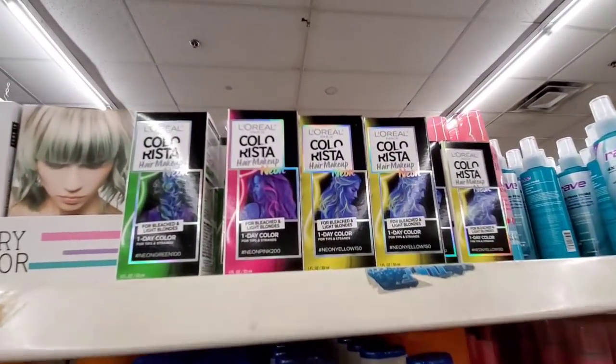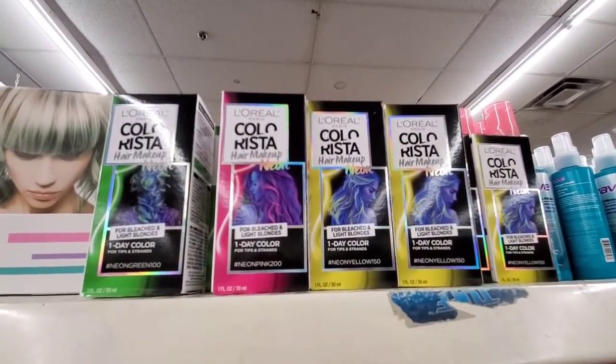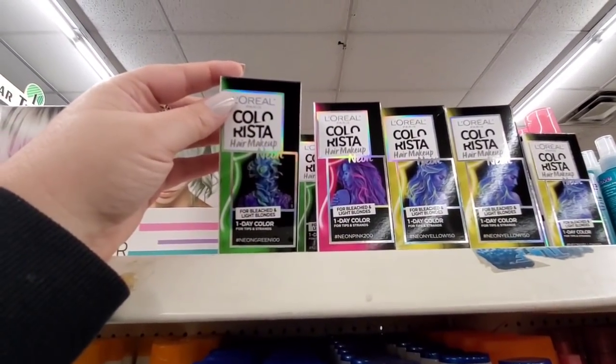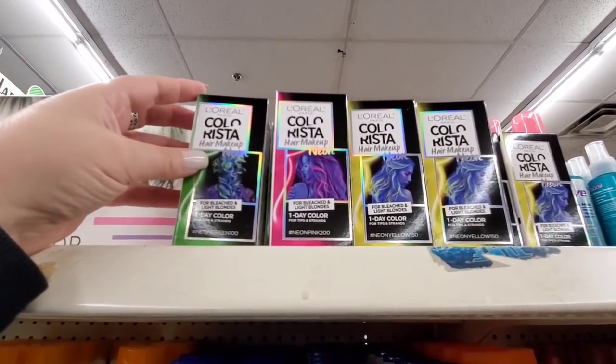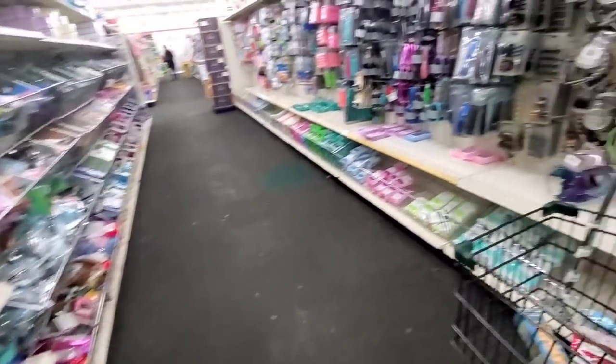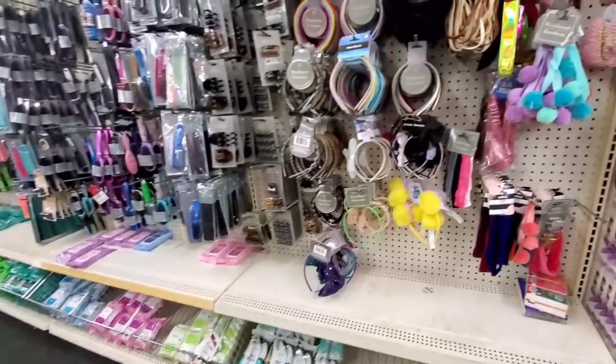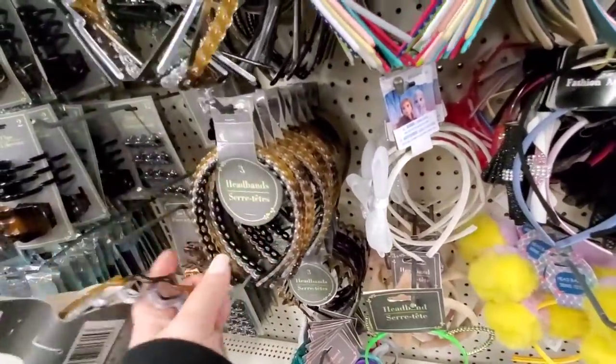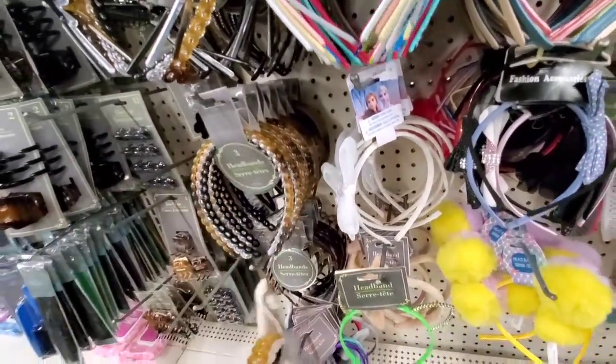Ooh, these are newish. Look at green, pink, yellow. Why do I feel like we've seen these, but they're packaged better now? Am I right? Well, we've got to see if we can find my headbands. I'm gonna grab these right here. These aren't the ones I want, but they will do.